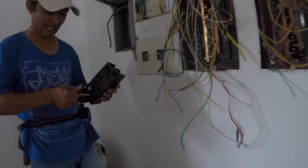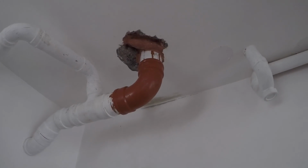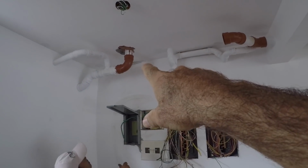Good morning. Our main breaker. So you see, my builder completed the corrective action for the CR on the first floor, where we don't have this one from the second floor connected to the one on the first floor. And he hooked up the 245s here, which will take us out.